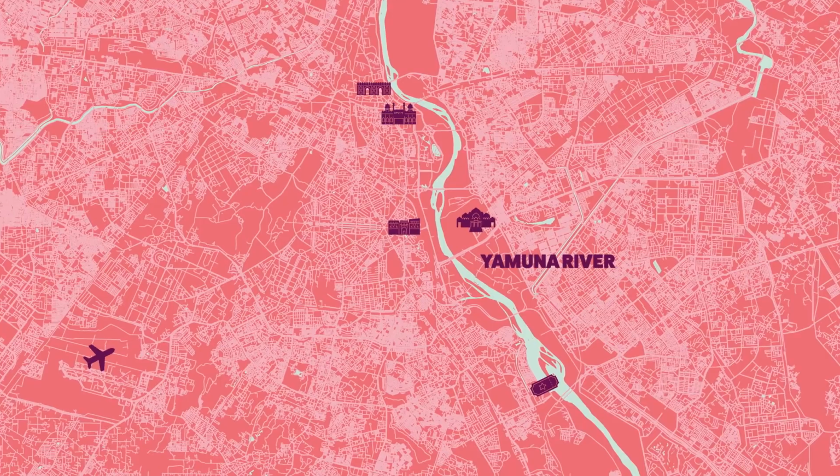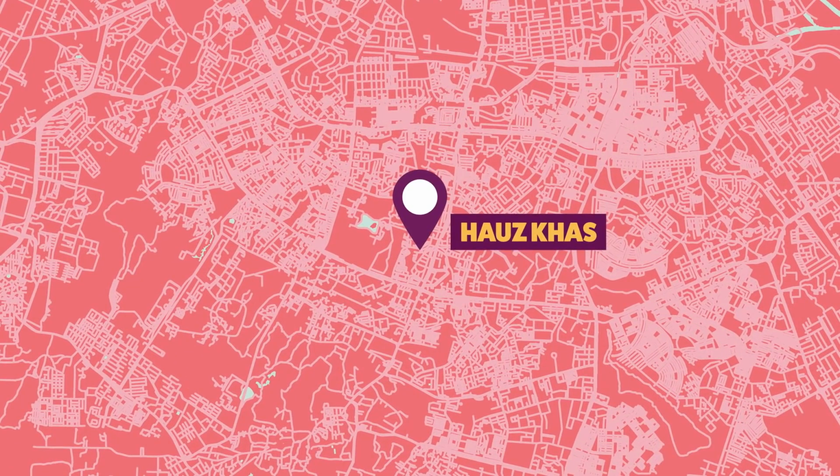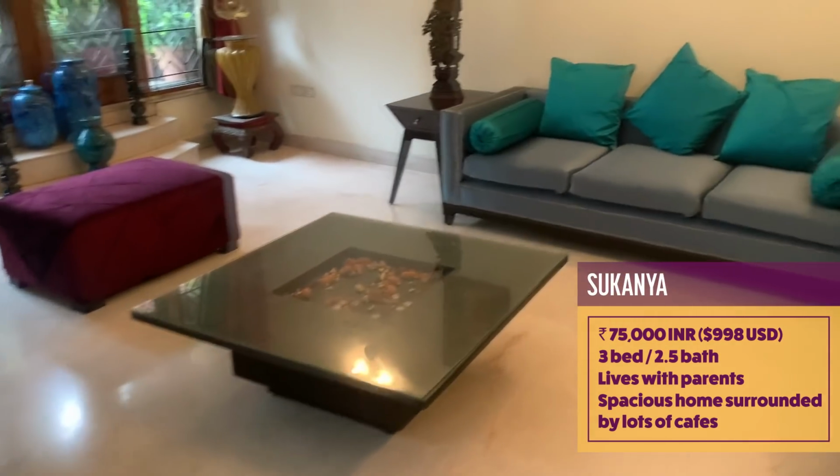So I live in South Delhi, specifically in the Hauz Khas region. I live in this apartment with my parents. It's a 3-bedroom, 2.5 bathroom house. I have been living here since I was 10 years old. Okay, so I live on the first floor.